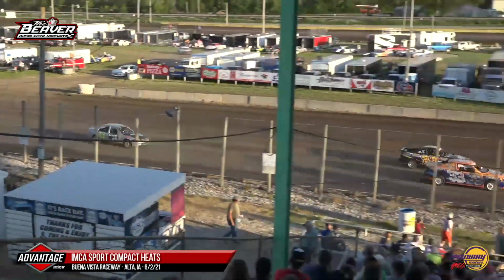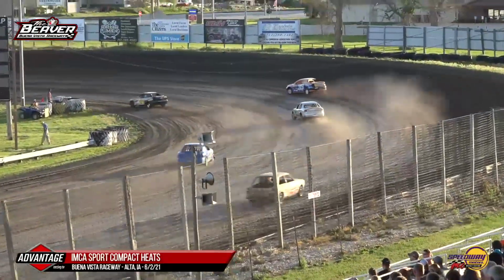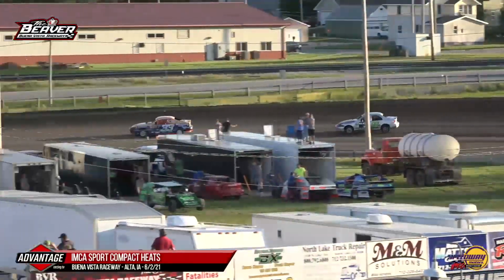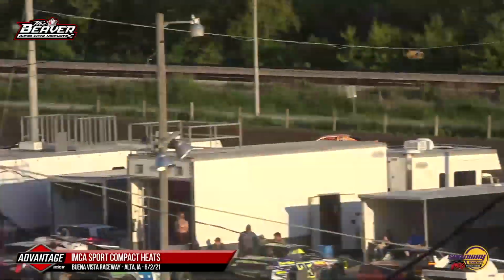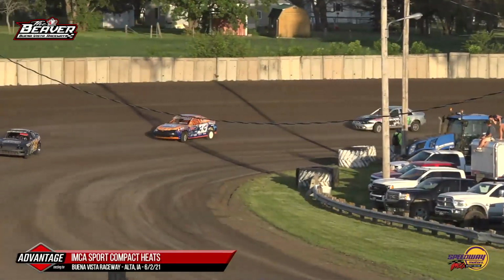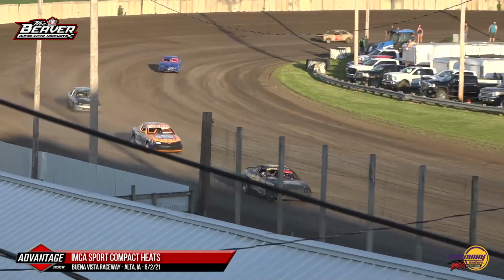Namani gets out to that early race lead, but here comes Kane Malberg. Kane Malberg, one of the drivers at the Crawford County Speedway each and every Friday night in Denison, Iowa. Out to the early race lead in the 24M car. Namani in second.